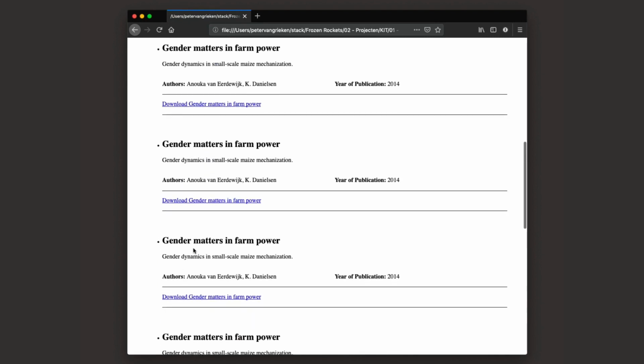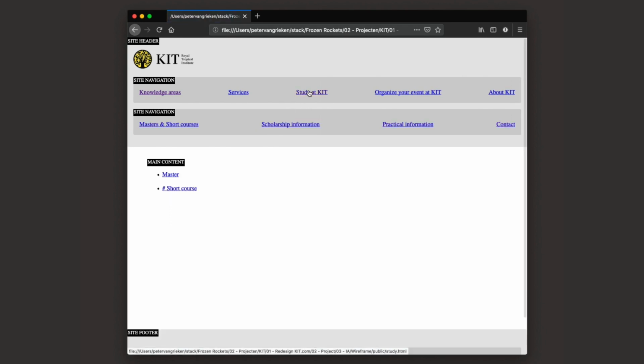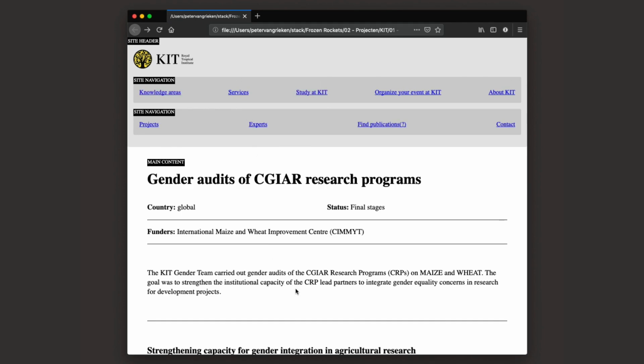We wanted to use as much real content as possible because we wanted to know what this website would actually be doing. And that's also what this website is about, right? It's about content and it's about structuring content.